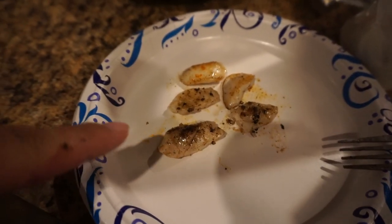That's all you gotta do. Sear it for about a minute on each side, and she'll be good to go. So that is what we're gonna do with the walleye cheeks, and we'll see you guys when those are done cooking. Walleye cheeks are done.